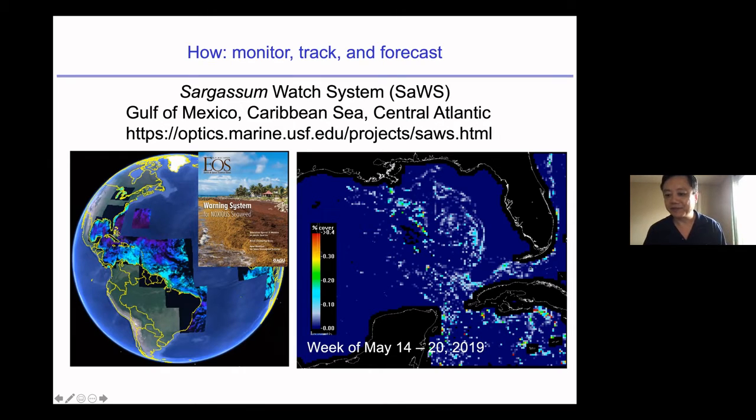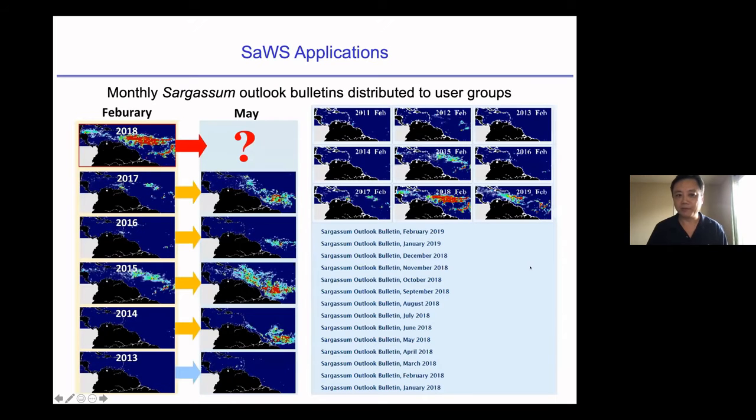By end of the month, we produce a one-page bulletin to distribute to many stakeholders to inform them what is the current situation of sargassum and what is likely to happen in the next couple of months. You know, for the entire Caribbean, for the Gulf of Mexico. And this is the bulletin we produced back in 2018. So we show what happened in previous years and what is going on in the current year. We do this every month.